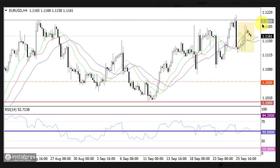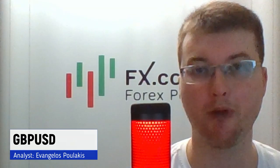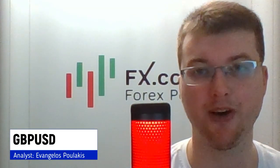The complex indicator analysis in the short term and intraday periods indicates a pullback. There are pivot points as well.